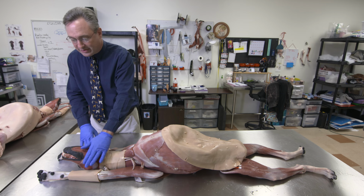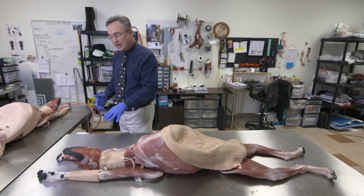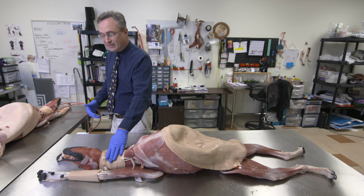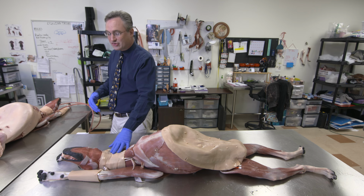Second, we do have the ability to put IV in both front legs in the cephalic vein. To that, we can also draw blood from those areas. We have jugular veins. It is modifiable, so it allows central line catheterization, but you can draw blood from both sides.